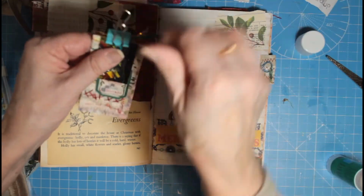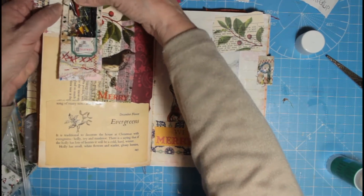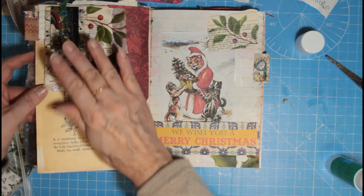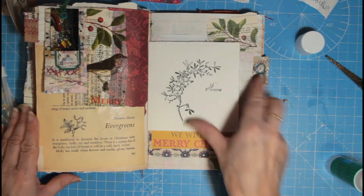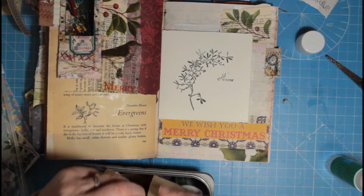Right, now, altered paper clip. Altered paper clip's ready. Do we want that on there? Yes, we do. So we'll put that there. And I'm going to tip this in. Okay, now let's have a look. I've got a few bits in here that were Christmas related.